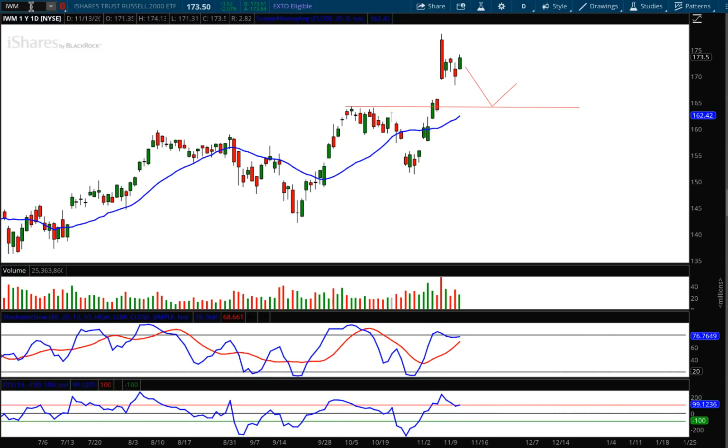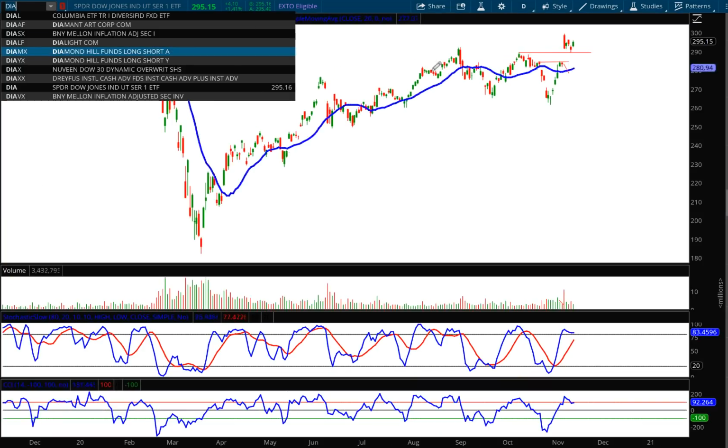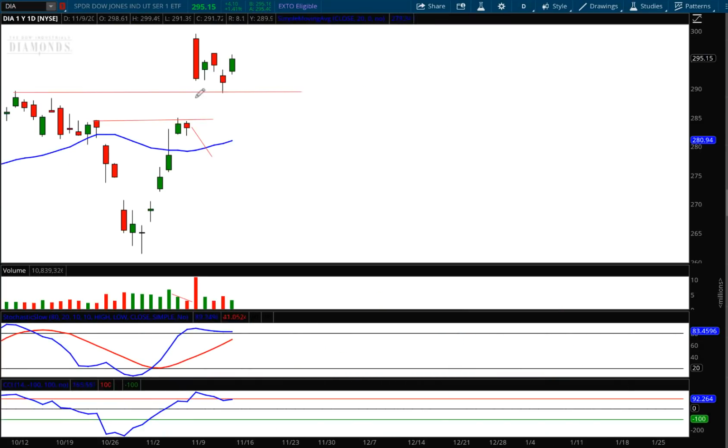Now let's take a look at the Diamonds, ticker symbol DIA. This is interesting. We have a gap that stayed open all week. It did not even attempt to come back down. We gapped up on Monday. The news was Pfizer. Now, interesting, if the news on Pfizer was so great, then why was Pfizer pulling back after the gap?